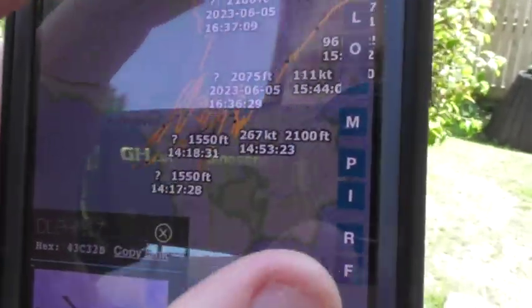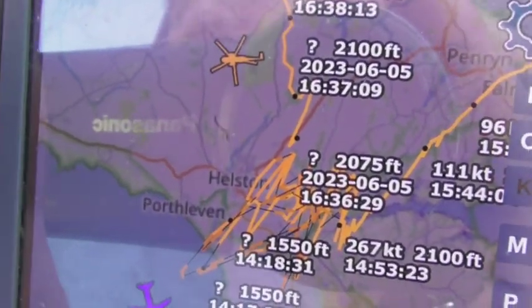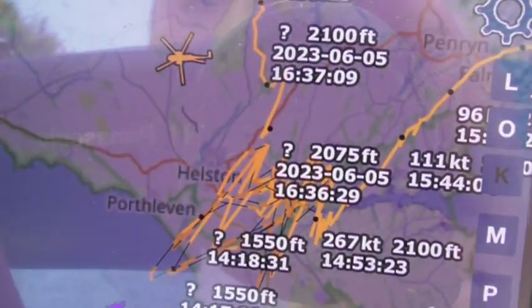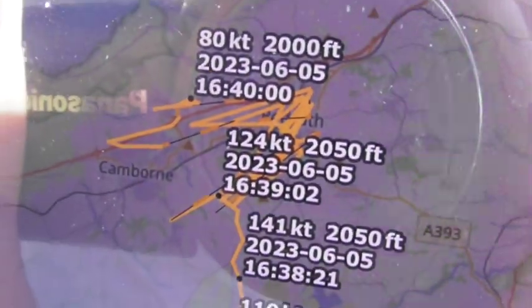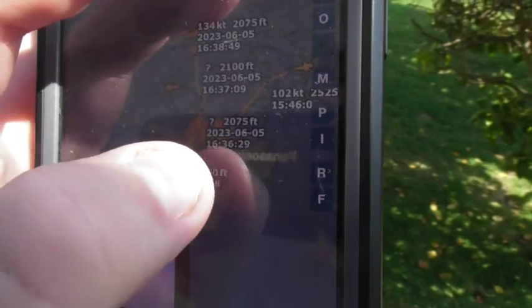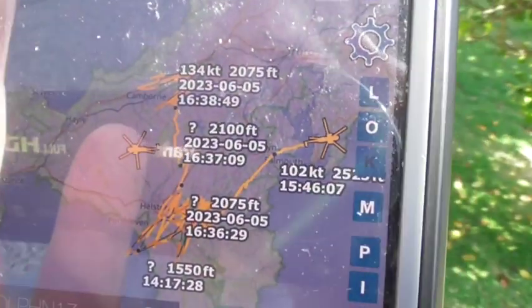So, as you can see, this is where he's done a circuit just over in Culdrose today, apparently, just over in Helston. Well, somewhere just over Culdrose anyway. And he also did a bit of somewhere between Redruth and Camborne as well. Obviously, for some reason, he's been out somewhere today, apparently.